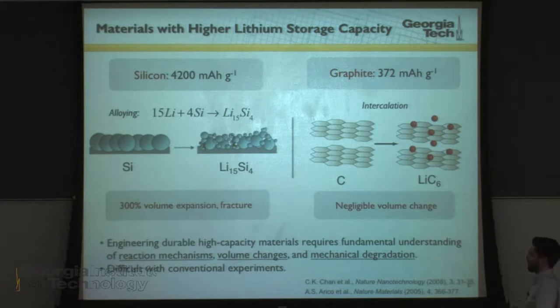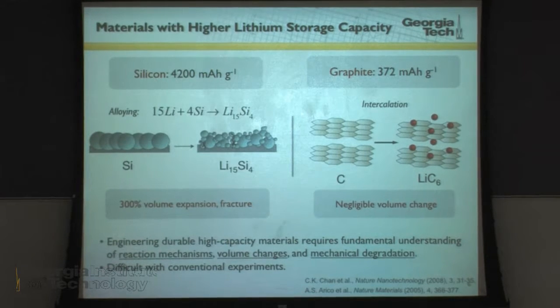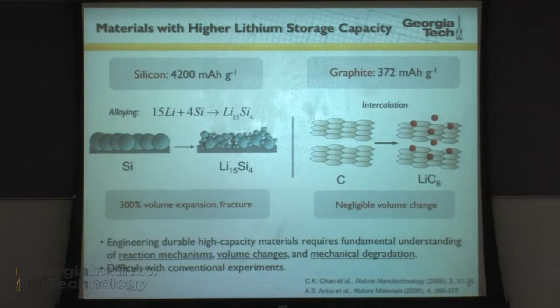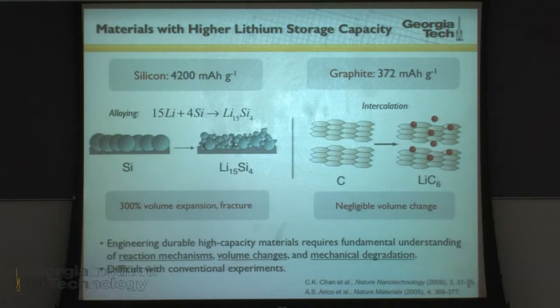So the goal here, basically, in the research arena on these materials is we know that there's this large capacity, so maybe we can try to understand exactly how the reaction mechanism occurs. And if we can really understand the volume changes, the reaction mechanism, and also the mechanical degradation, the fracture that occurs in these particles, maybe we can engineer them specifically to accommodate this expansion and contraction reversibly. And if we can do that, maybe we can make a good, long-lasting battery with these materials.